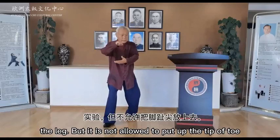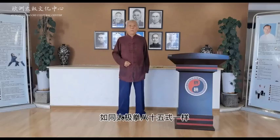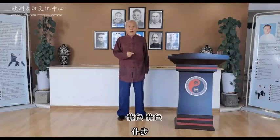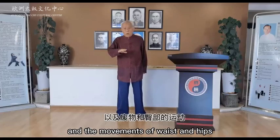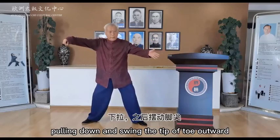This is the same requirement as that in the 85 form of Taijiquan. Next, we will talk about the crouching stance, 匍匐, and the movements of waist and hips. Now, pushing down the body in the form single whip, pulling down and swing the tip of toe outward.